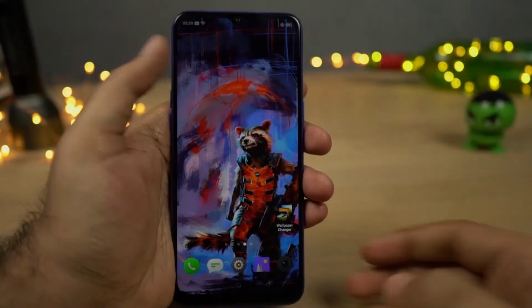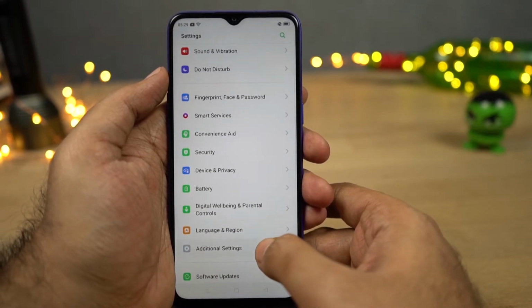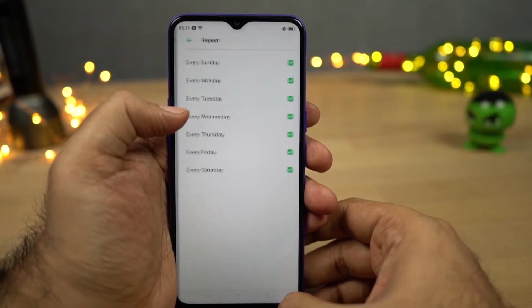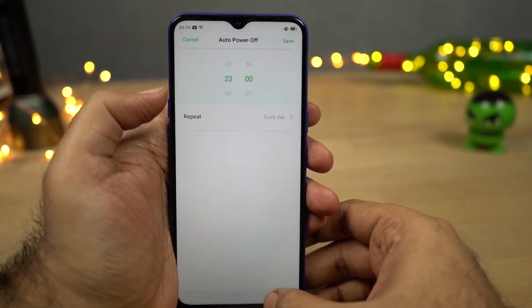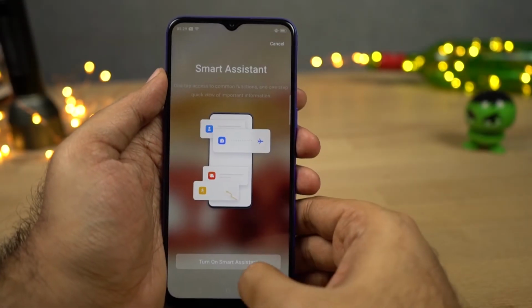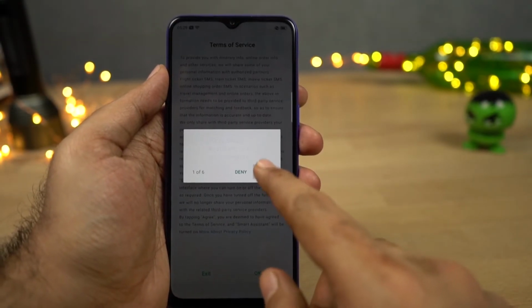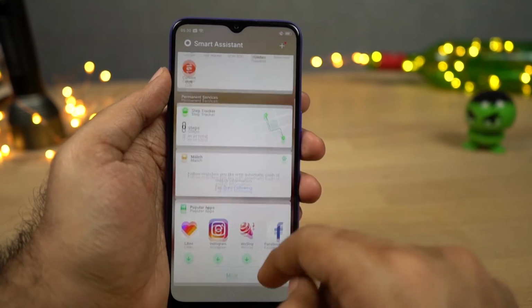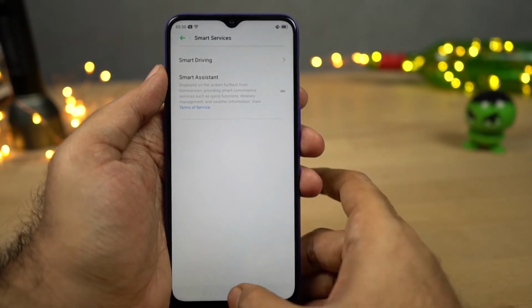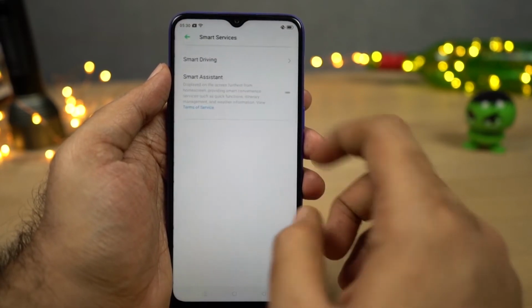Next we have Automatic On-Off. Now this is another weird name for schedule power on and power off, and using these settings, we can automatically turn on and turn off your phone at a specific time. Next we have something called Smart Assistant on your default launcher or your default home screen. You can simply go to the leftmost corner to find the Smart Assistant, which simply displays weather information, calendar events, and some quick shortcuts. You can enable it or disable it from here.